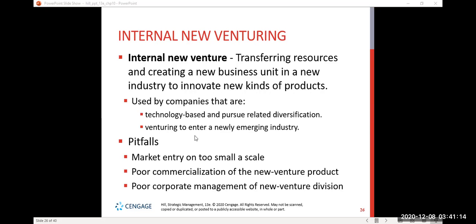Internal new venturing is typically used to implement the corporate level strategies. When a company possesses one or more distinctive competencies in its core business model, that can be leveraged or recombined to enter the new industry. That can be any technology. And normally, IT-based companies can start up a new product in a new industry on the basis of their technological competencies.